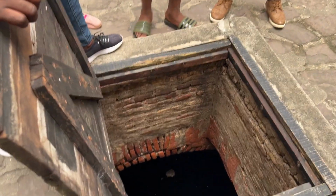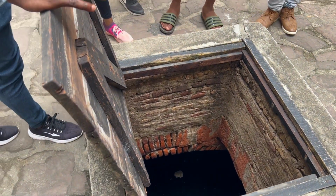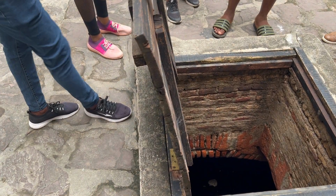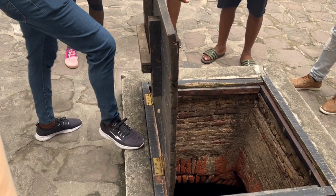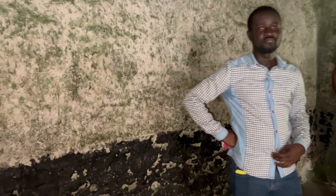It's a reservoir, and it was built by the Portuguese. It contains 20,000 gallons of rainwater. That's the pipe over there, so whenever it rains, the water passes through and is stored here. Now we are not going to climb this staircase, but rather we are going to use the other side to go and see the governor's bedroom.